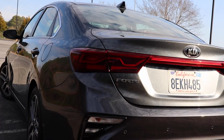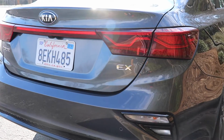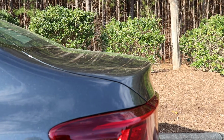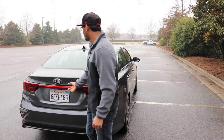You also have the little turn signal reverse light things, which I'm not so sure about. And you have a single outlet exhaust, which I think looks really good on this vehicle as well, and a little lip spoiler for this trim level in the EX.